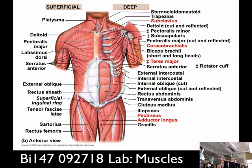Infraspinatus is below the spine of the scapula, supraspinatus above the spine. Teres major. Subscapularis is right here, a super deep muscle because it's on the underside of the scapula, between the rib cage and the scapula. We'll talk about the rotator cuff when we talk about the shoulder. It's important.